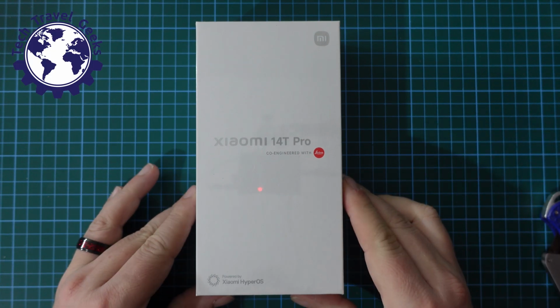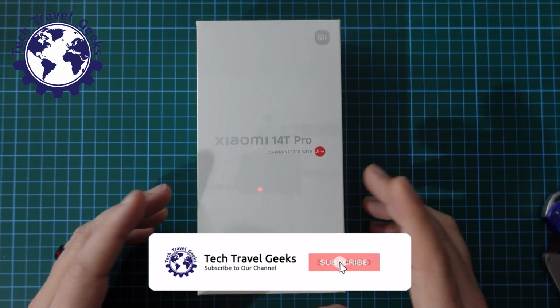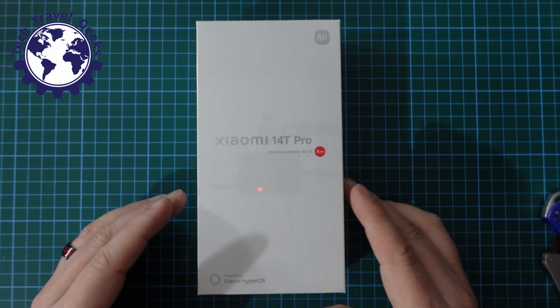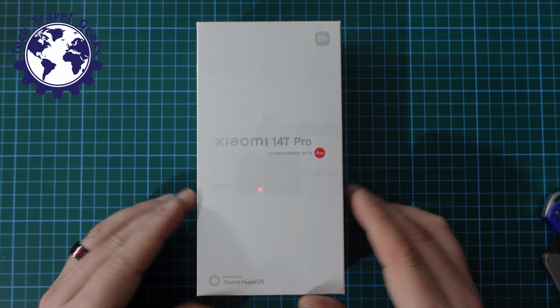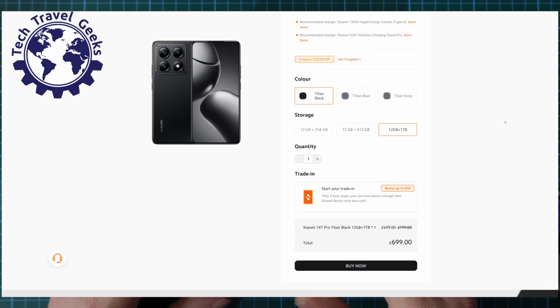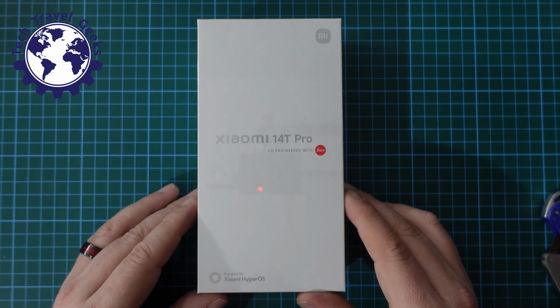Now, over the last few years, we haven't been reviewing as many Xiaomi devices for a variety of reasons. But this month, I caught a few YouTube videos where the Xiaomi 14T Pro was being reviewed. And I looked at the Black Friday deals currently available on Xiaomi.com, specifically the UK side, and came across this deal on the Xiaomi 14T Pro with a bunch of accessories as well as the terabyte storage for what I think is a very reasonable price.